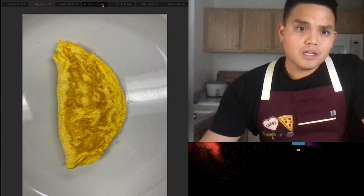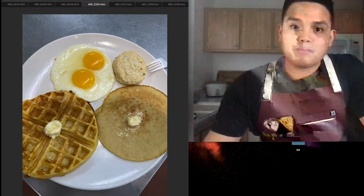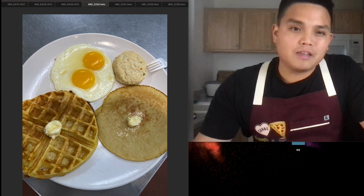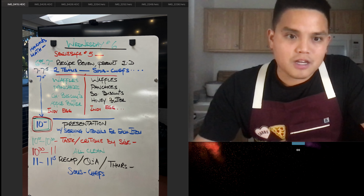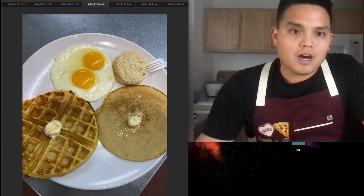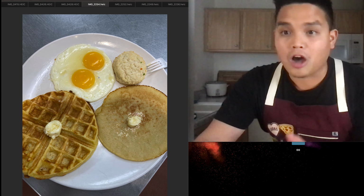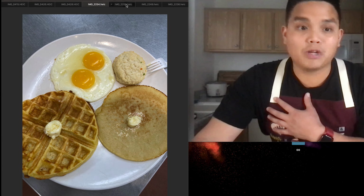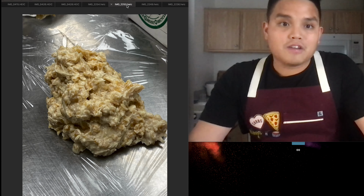So yeah, here's one of the plates from, again, the east side. The biscuits were, I believe, apple biscuits. I could be wrong. I don't know what they made here, but they made some variation of biscuits. I know our team made cheddar jalapeno biscuits that I thought came out really good. Again, waffles and pancakes. So it was a fun little activity for us.